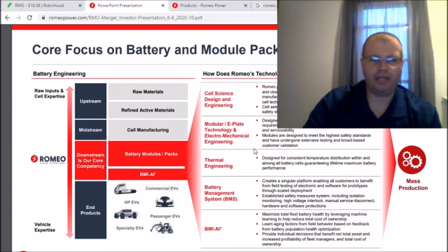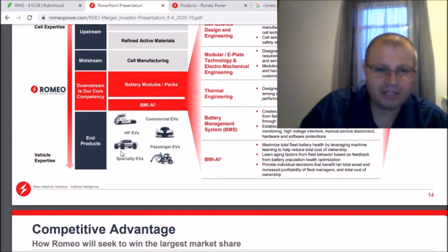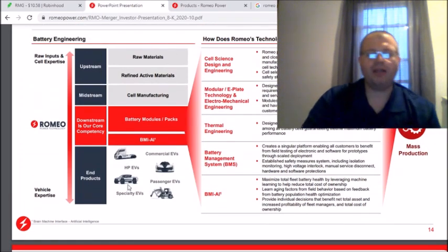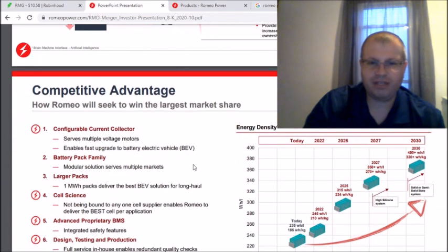So that's really good. And we'll just keep going down through here. As you see this right here, that looks like the Nikola Badger, guys, right there. That looks like the Nikola Badger. So that makes sense that they're partnered with Nikola, and they're probably making the batteries for the Nikola Badger. So very, very interesting here.